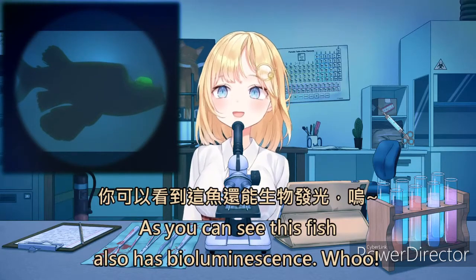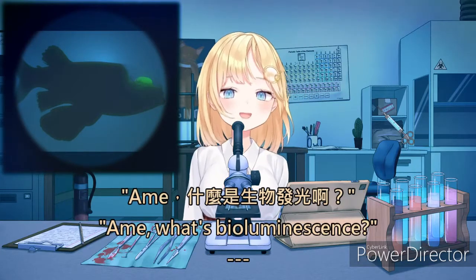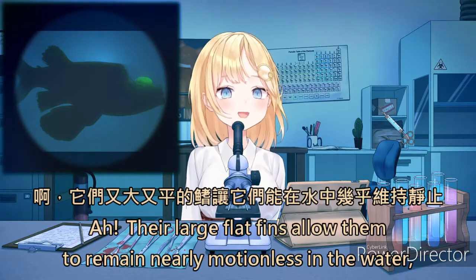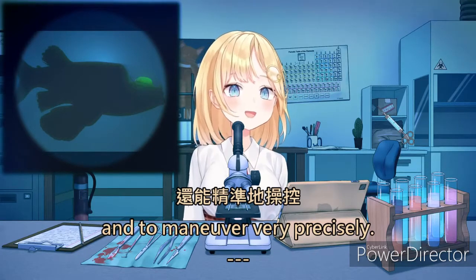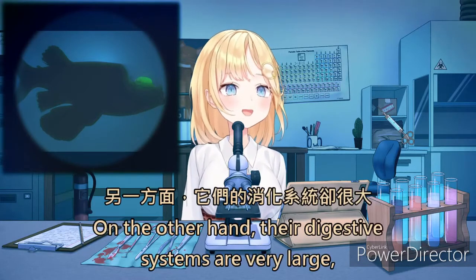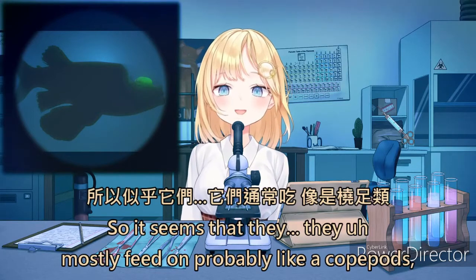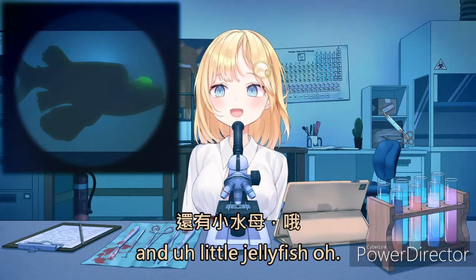Anyways, as you can see, this fish also has bioluminescence. Ooh. I mean, what's bioluminescence? Well, I'll read it. I think it explains it here, better than I can off the top of my head. Let's see. Their large flat fins allow them to remain nearly motionless in the water and to maneuver very precisely. Their small mouths suggest that they can be very precise and selective in capturing small prey. On the other hand, their digestive systems are very large, which suggests that they can eat a variety of small drifting animals as well as jellyfish. So it seems that they mostly feed on probably copepods and little jellyfish.